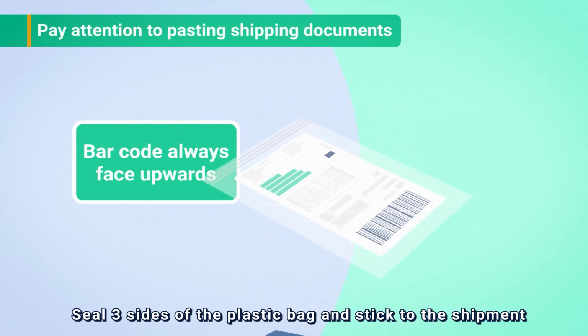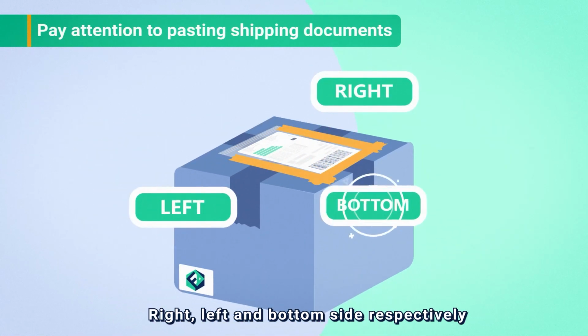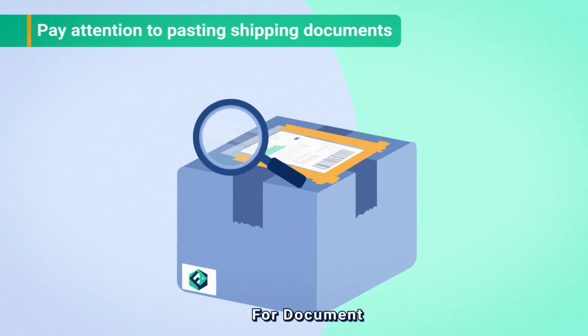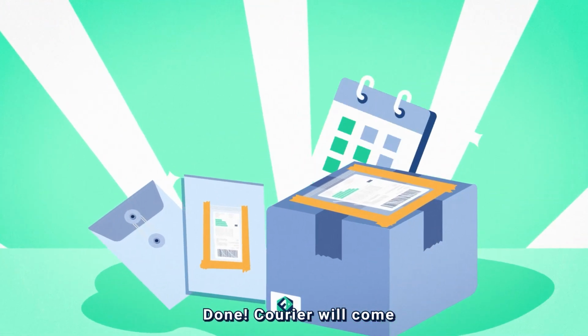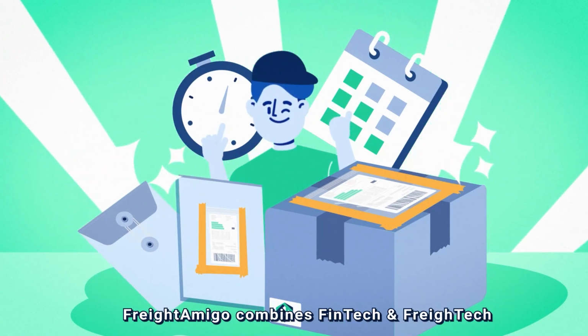Seal 3 sides of the plastic bag and stick to the shipment, right, left, and bottom side respectively. Avoid to seal the upper sides for courier checking. For documents, for parcel. Done! Courier will come and pick up at the selected time and date.